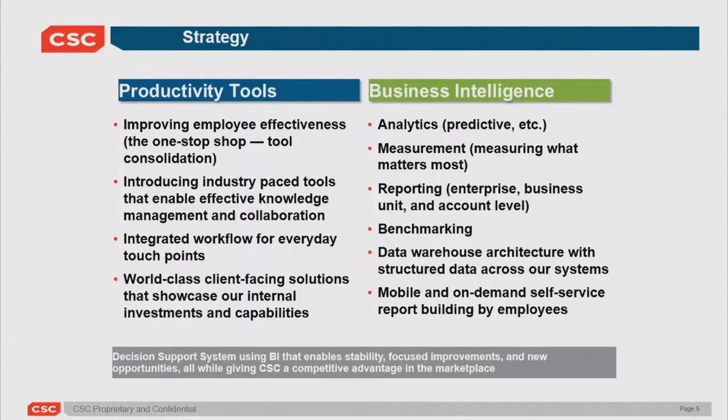Most companies still don't do that. They run off of PowerPoint. And so obviously it's critical that we have all this good data in a place that we can do that from. And then, you can read the rest. So this was our strategy and vision. This is what we've been working towards and working on.